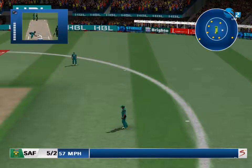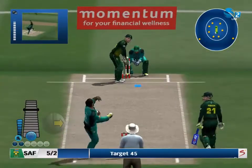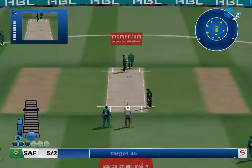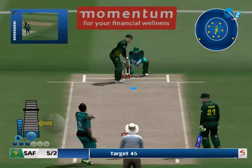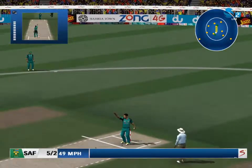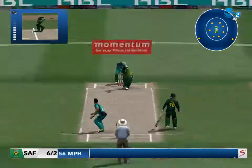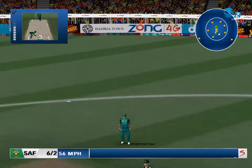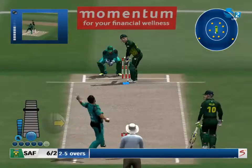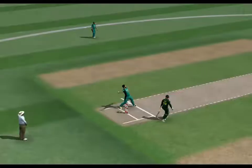Stopped in the covers. Stroked through the covers. Stopped in the covers. I think he was easily back in the crease there. Hit straight to a fielder. You give this guy too much room, and it's 4 every time. You can have a look at that again.